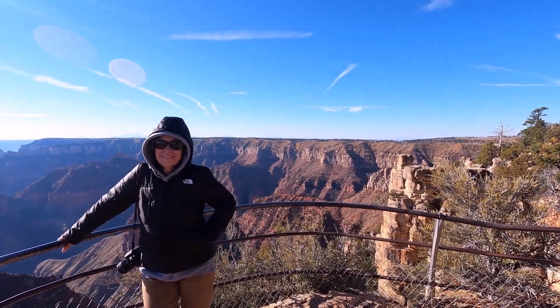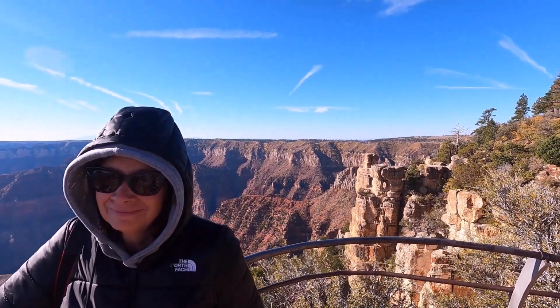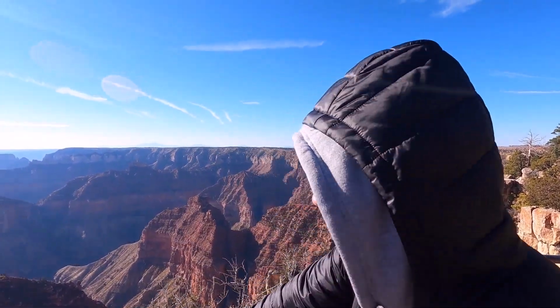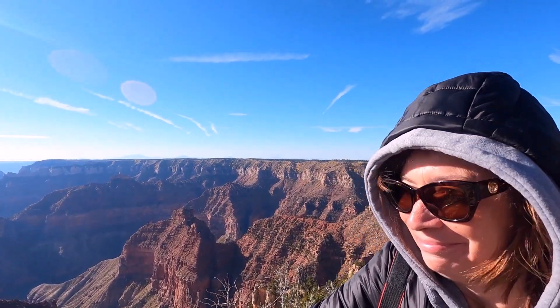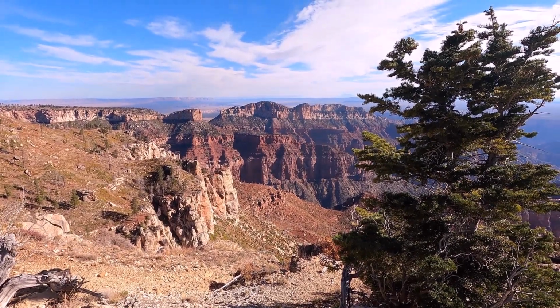Okay, so here's Kathy at Point Imperial, the highest viewpoint of the Grand Canyon, over 8,800 feet. What do you think, Kat? Magnificent. It is.